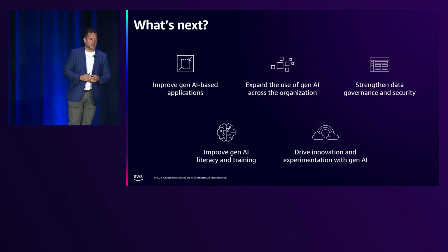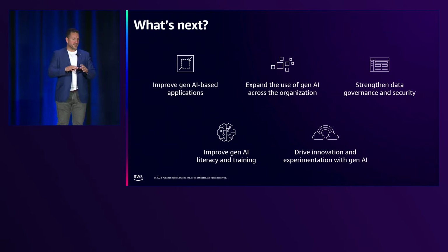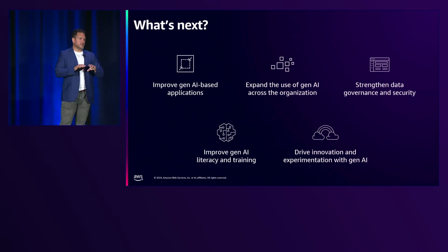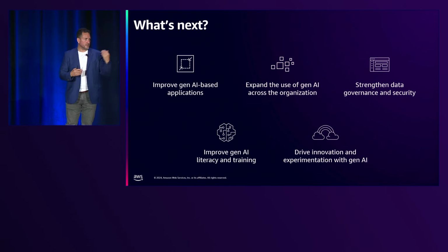Second one is expand the use of Gen AI across the organization. I think that Gen AI and all the AI topics are super focused on the tech teams, and not so much outside those teams. The idea is to start giving use cases and reasons and train people outside tech, so they can also use it to improve processes and make the roles and the work that they have to do more efficient.